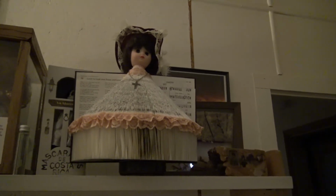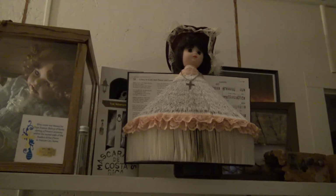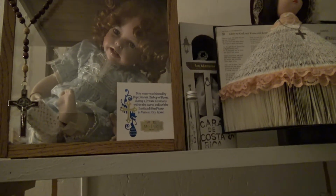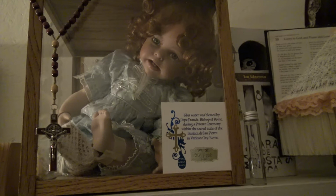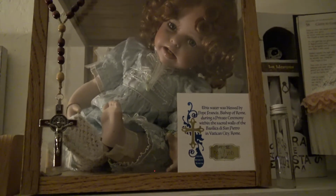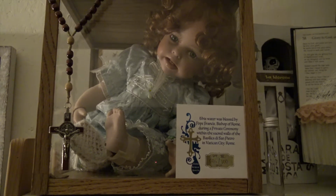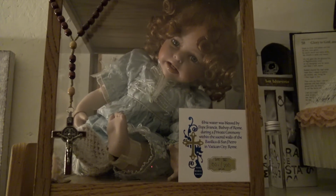So this is some of the creepy collection that belongs to Josh Hurd here at Malvern Manor. Earlier this evening, he said that this doll moved. Didn't know if you wanted to do something or say something for the camera.